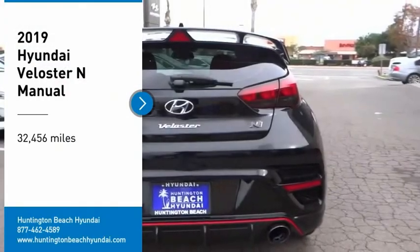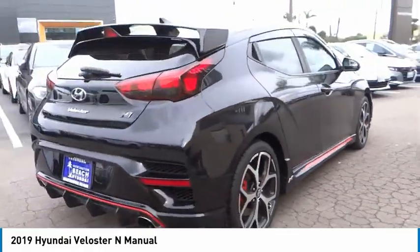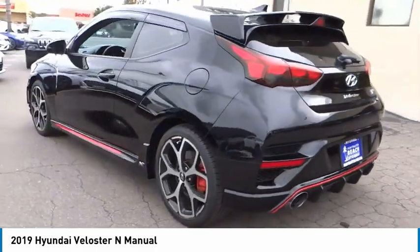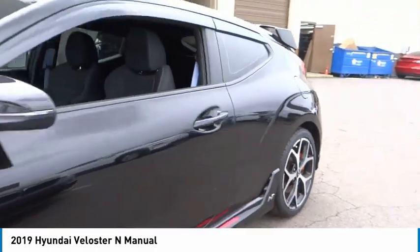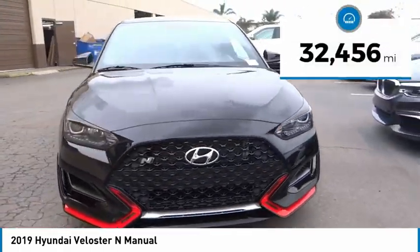Come test drive the 2019 Veloster. The Veloster's innovative body style and unique design make it unlike any other small car out there. Pair that with the fuel efficiency that pushes the 40 miles per gallon barrier, and you've got one sweet ride. This vehicle has less than 35,000 miles.